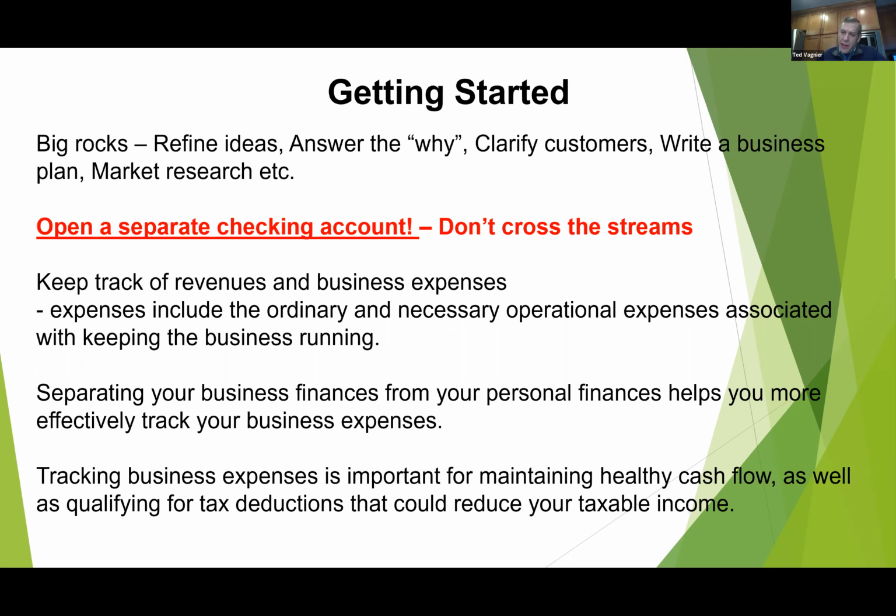So in the second part, the first bullet there, we're going to talk about ordinary and necessary. And the next slide, we'll go a little bit deeper into what might be some ordinary and necessary expenses for real estate agents. But in the back of your mind, always think, is this ordinary? Is this something that I do in my day-to-day operations to run my business? And is this necessary? Is this expense necessary to generate revenues?